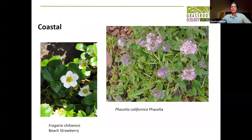And then, of course, we get our beach strawberry, Fragaria chiloensis. And it does make fruit. It's not as sweet as our woodland strawberry, but it is still really good food for different birds.